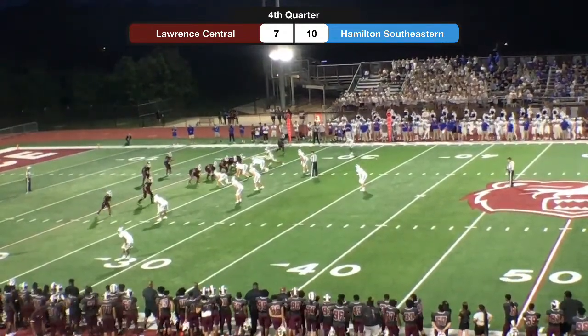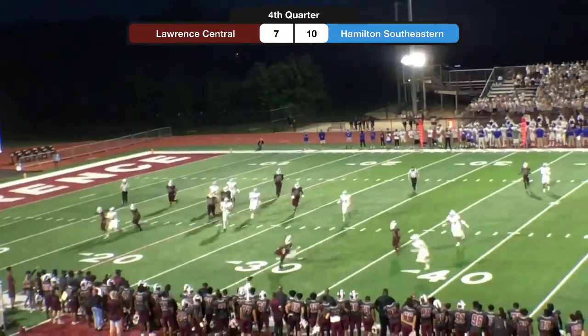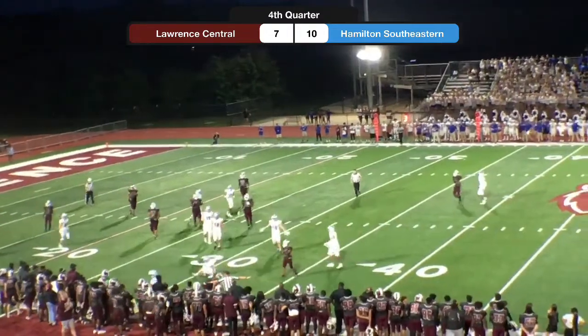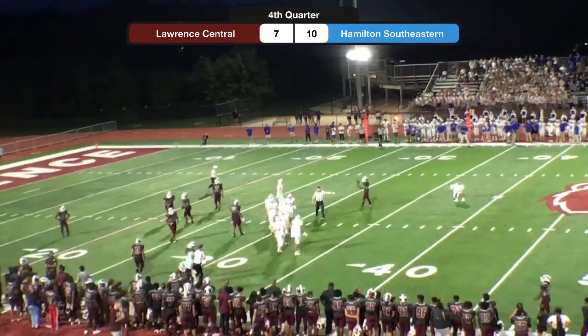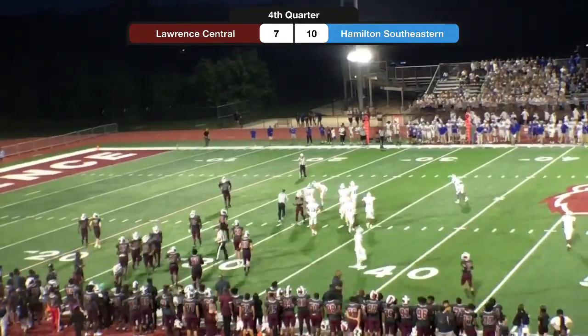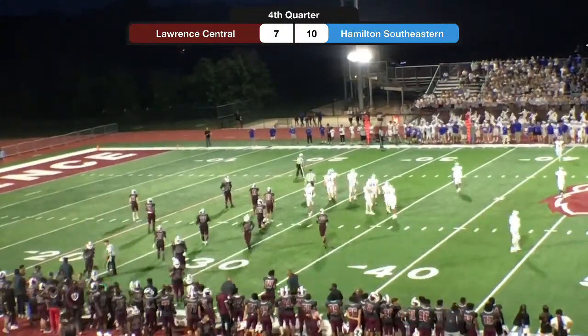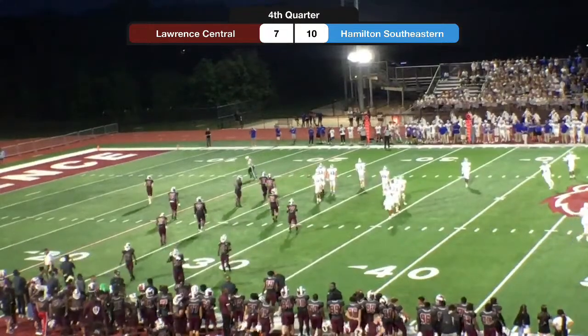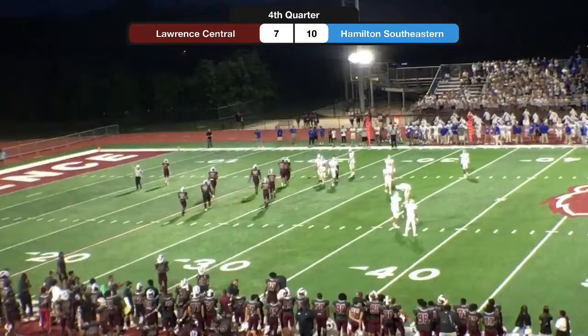North Central snaps the ball here. Scrambles right, throws a pass on the run, gets hit right as he touches that ball. 9 minutes left on the clock, and now a 4th and 7 situation. The punter will come out on the field, and they will kick it away, and Hamilton Southeastern looks to receive it.